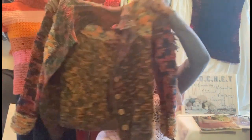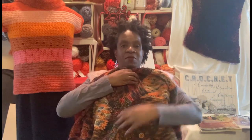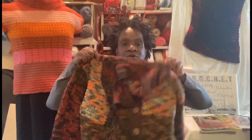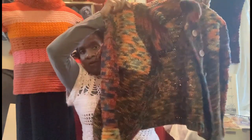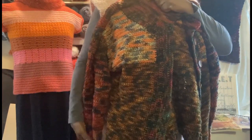So this is the sweater that I created. And I put buttons on there, so it's a button-down cardigan. Ooh, let me just get a better picture. And I'll post a picture of the design. And in the sweater here, you can see that I used 3 different types of yarn to create it.